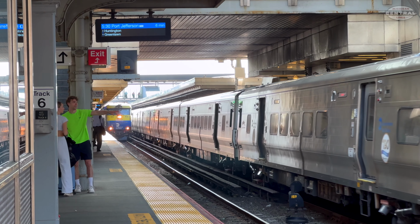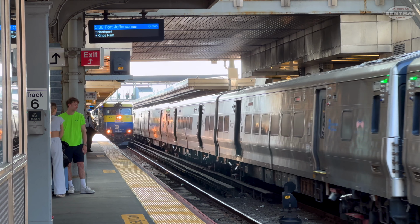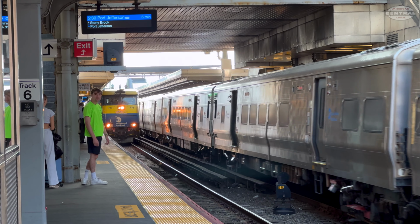Our final catch of the day would be the simultaneous departure and arrival of two diesel-hauled trains. First, the outbound arrives with a DE-30 AC on the point.